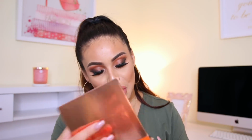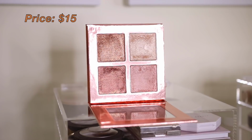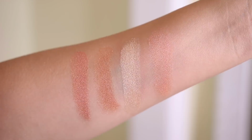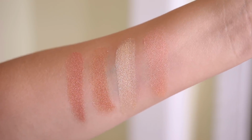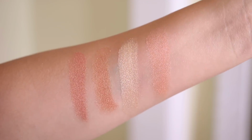So I've been seeing this highlighter palette all over social media. This is called, I have no idea what it is called. It's just the 4-color highlighter palette. They have this one, and then they also had a lighter one. Obviously, I went with this one just because I feel like the other one was definitely way too light for me. These look like baked highlighters, and I love Makeup Revolution face products. Their highlighters are freaking bomb. They remind me of high-end highlighters, honestly. I mean, these swatches are incredible.